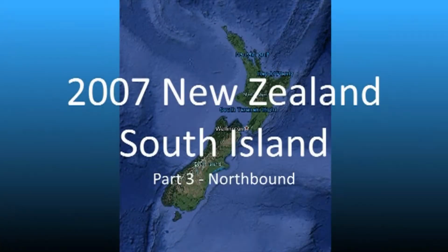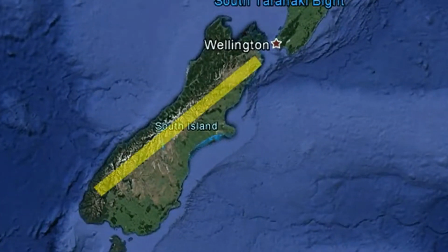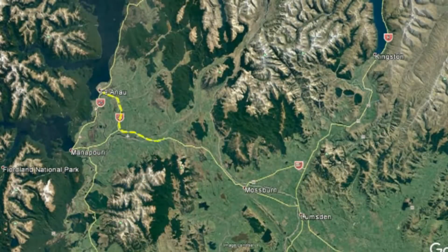The next phase of our journey would be a diagonal transit of South Island to Blenheim to visit the Marlborough Wine Festival, which happened to be on at the same time. We departed from Dairne, retracing our steps along the valley floor towards Queenstown.